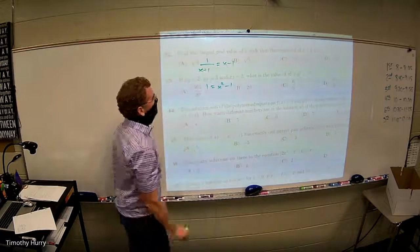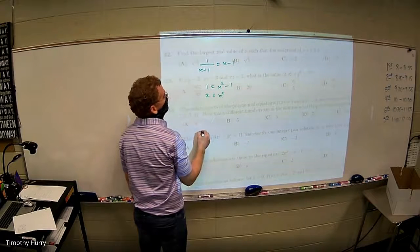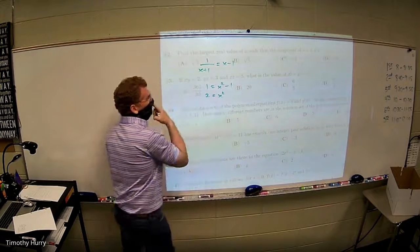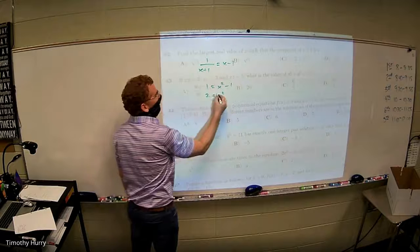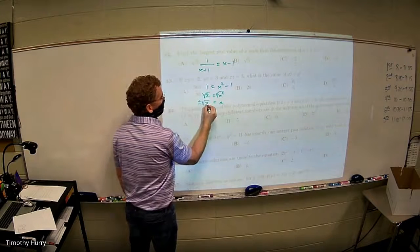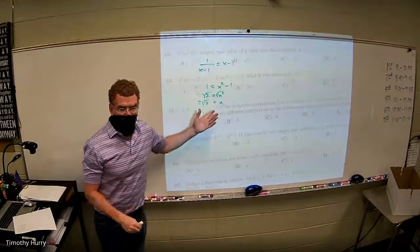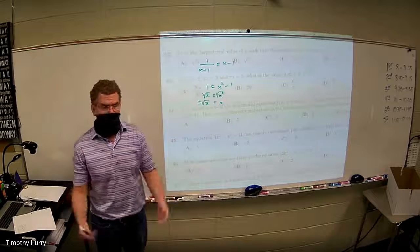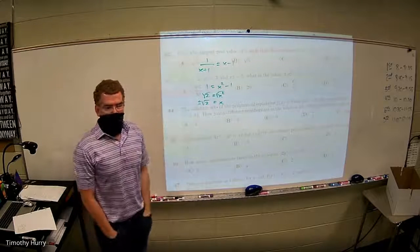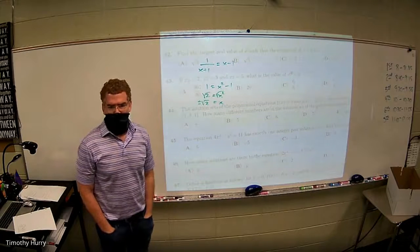X squared minus 2 equals... Difference of 2 squares. Yeah, you could, but if I just add 1 there, what do I get for x? Plus and minus root 2. And then the largest one. So the largest real, they're irrational, but they're real, right? There's no i's in there. So the largest one would be root 2. Who got that? I got that one.